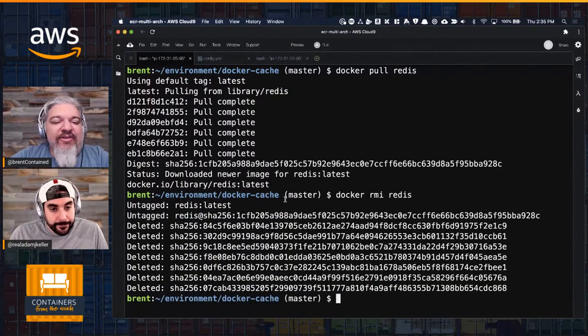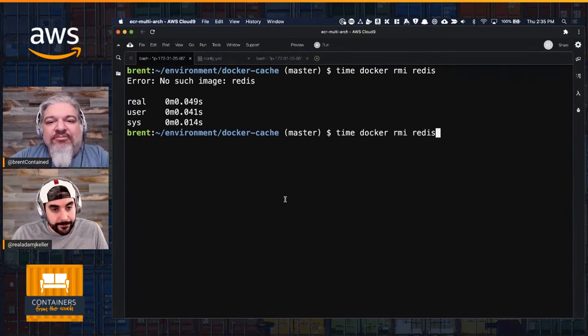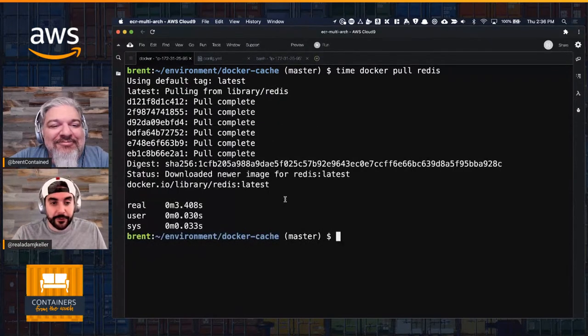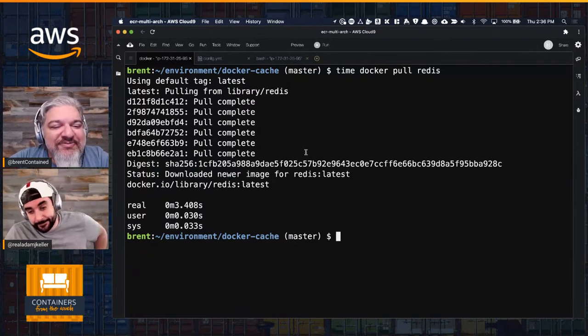Let's go ahead and get rid of that. How long did that take? Not long. I'm just going to fix the command. Oh, sorry, something else popped into my mind while you're doing that. Also, Fargate Spot is available for cost savings. That would be considerable savings. Yeah, that's true. All right.